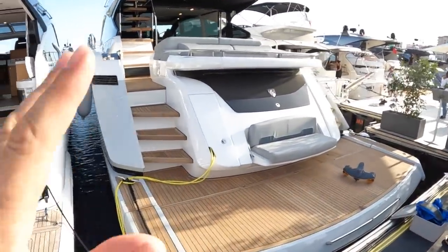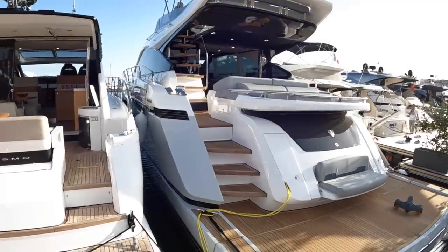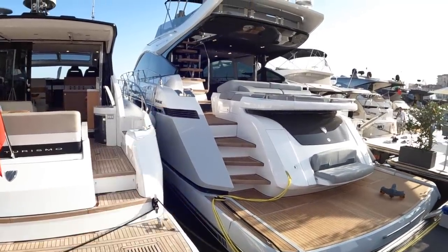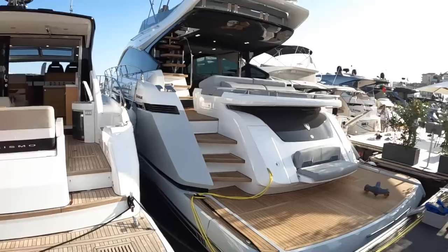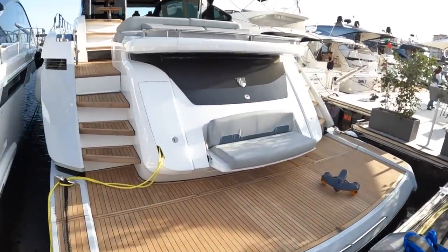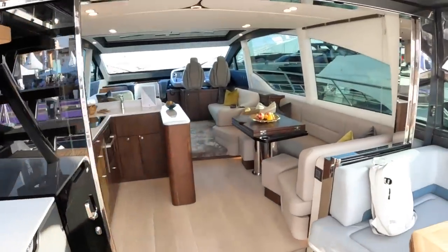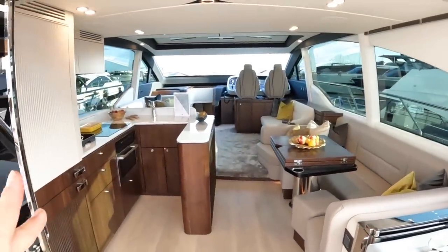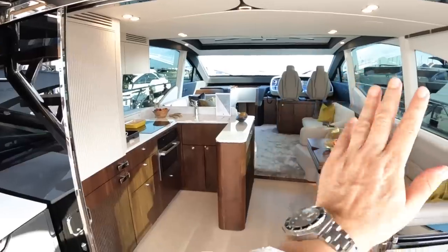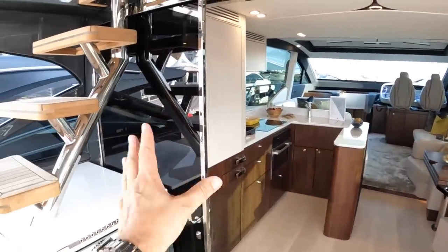Now, what they did with this is they've jumped onto the bandwagon of sports cruisers that have a small flybridge. And now this has been done before. Boats like the Sunseeker 65 sport yacht, the Princess S66, they're already in that sphere. So they need to come up with something quite special, and they did. And I think what sets that Phantom 65 apart is the detailing. It just feels like such a special place to be when you're on board.